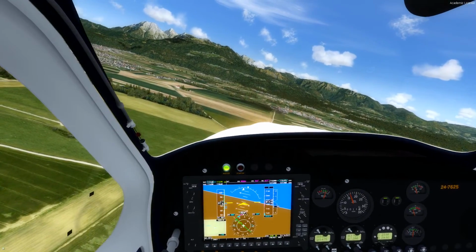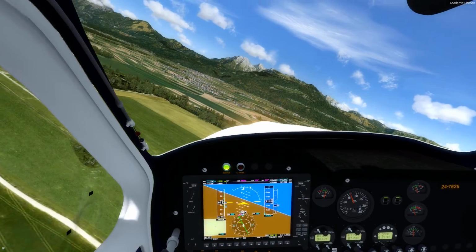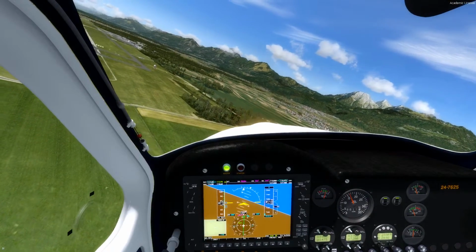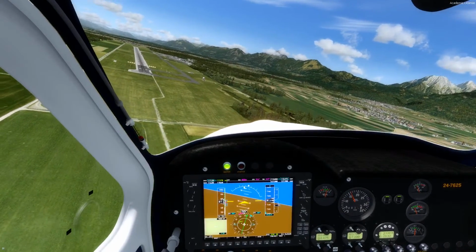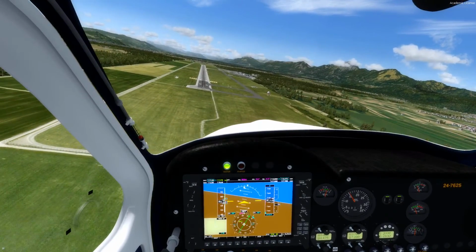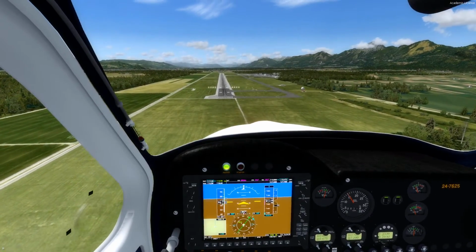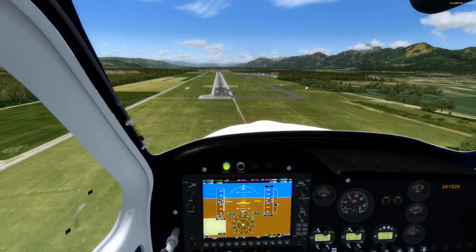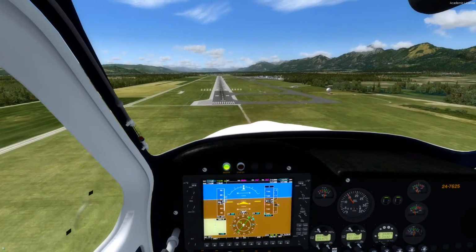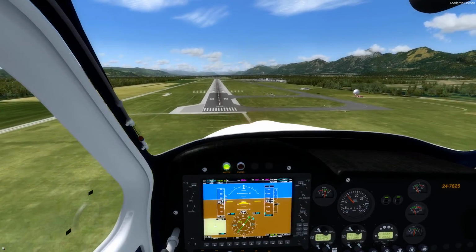Sierra Golf Papa, in turn to final for runway 30. Sierra Golf Papa, runway 30, clear touch and go. After departure, turn right, continue to Whiskey 2. Clear for touch and go, runway 30, after departure, continuing to Whiskey 2, Sierra Golf Papa. Sierra Golf Papa, wind is 320 at 5 knots. Roger, copy it, Sierra Golf Papa.